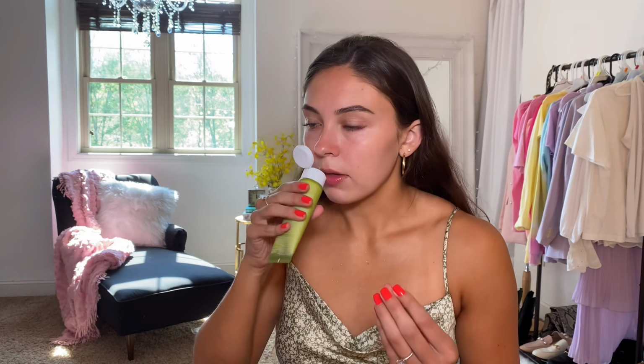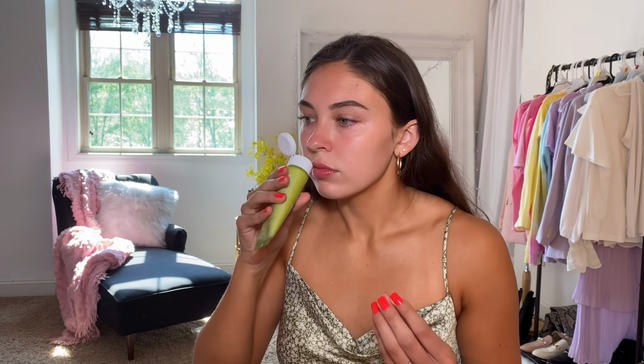Okay, so the next product I got is the Origins brand Drink Up Intensive Overnight Hydrating Mask with avocado and glacier water. This smells really good. It just smells like fresh, you know?